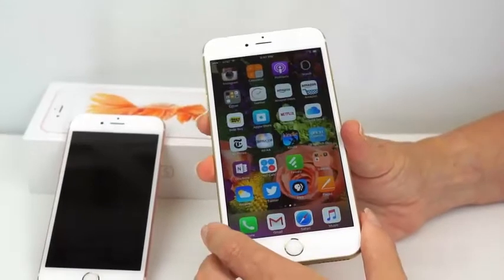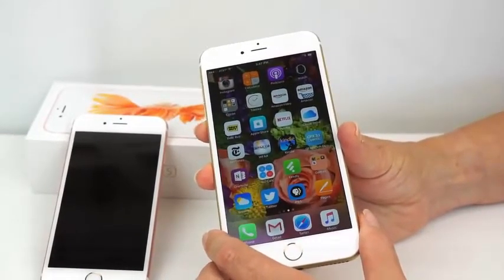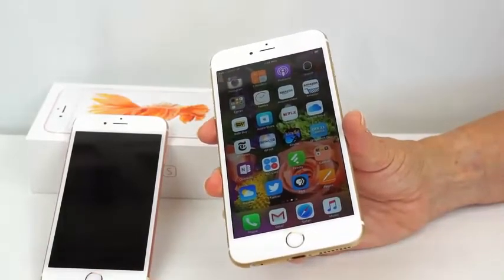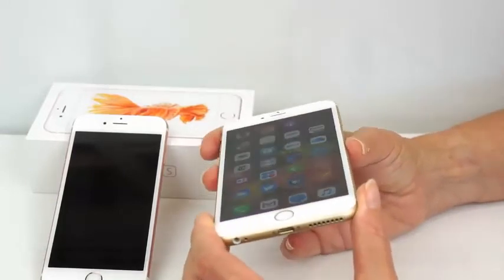Since Apple controls both the software and the hardware on this, they can actually optimize things pretty well. So let's face it, they could afford to put 3 gigs of RAM in here. They still would have plenty of profit margin. They probably really think that 2 gigs is adequate, so I'm okay with it.